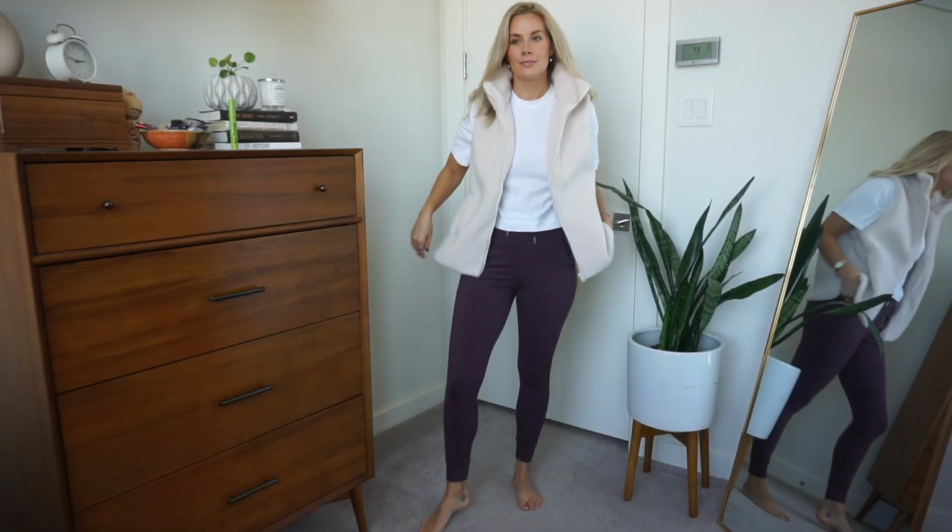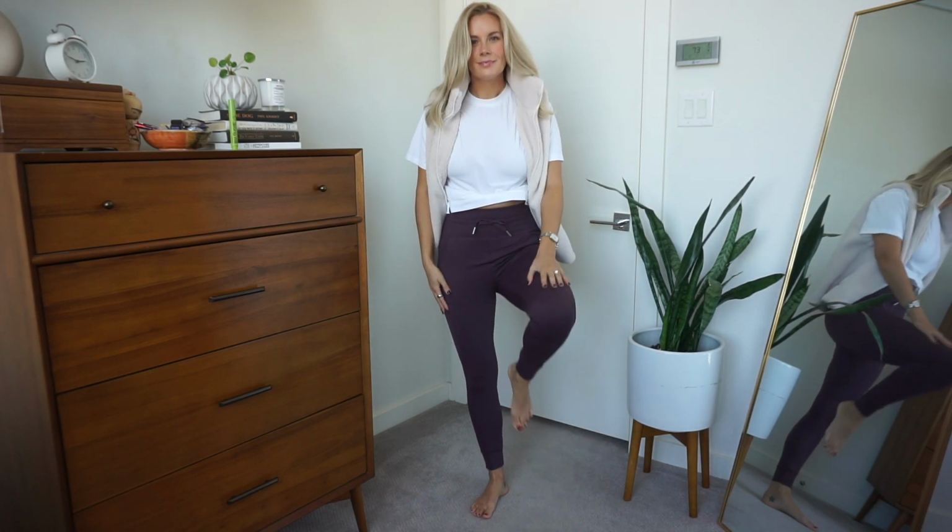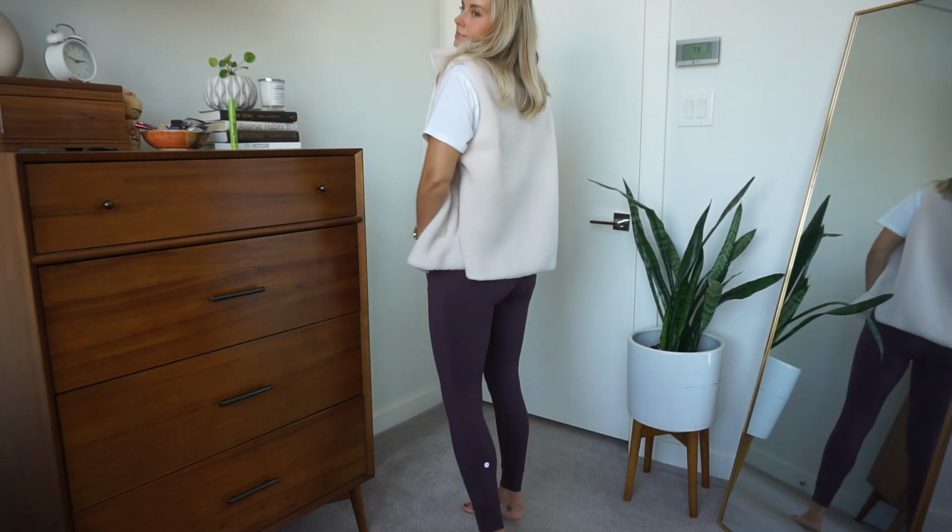Next up are the pants I'm currently wearing, but I refuse to take off. These are their joggers, which honestly, I think are some of the first things that I ever tried from them. I own them in so many different colors.